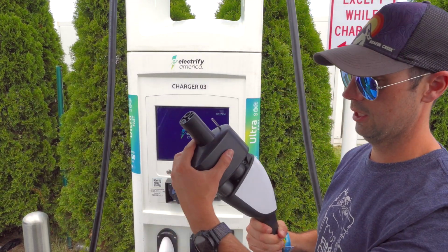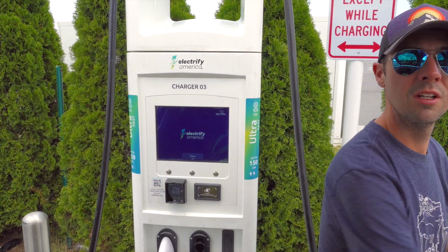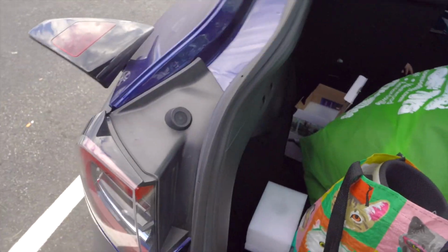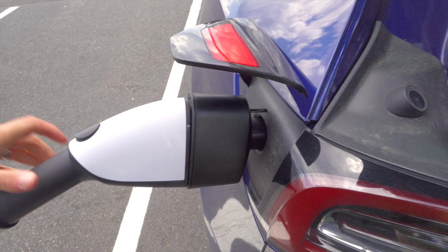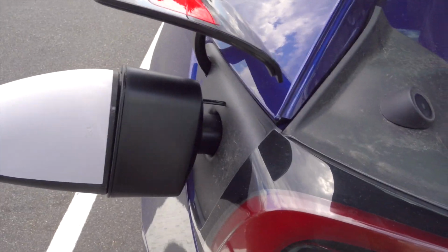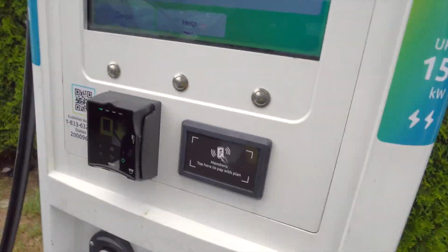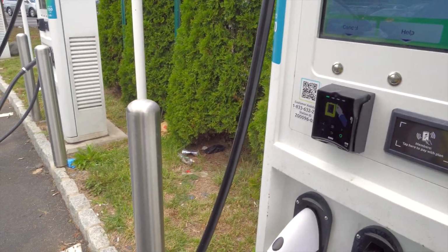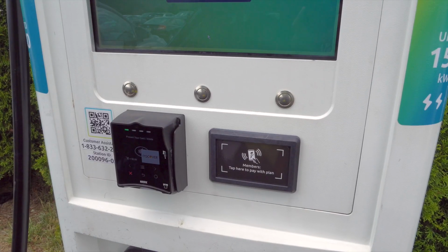Alright, so let's get our adapter on. And I'm just going to plug this straight into our charge port here. Hard to do one-handed. Alright, I think that's in. Alright, so now, obviously we're not going to have plug-in charge here like we do with Tesla, and instead we are just going to pay. So let me get that going. 48 cents a kilowatt hour, which is more expensive than the Tesla chargers. All right.